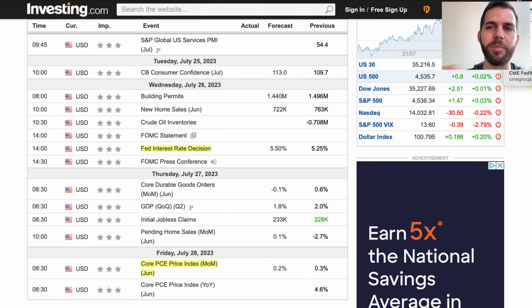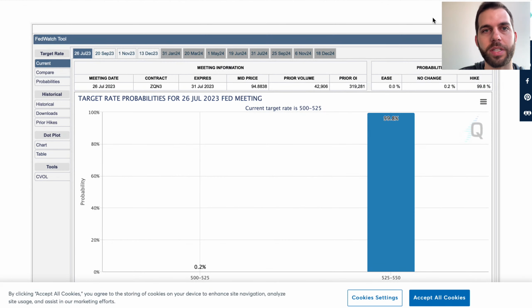So as we head into that Fed meeting, the current expectations, according to the CME Group FedWatch tool, are almost 100% expecting that there will be a 25 basis point increase. Of course, the last meeting there was a temporary pause, so it seems like the expectation is now for 25 basis point increases off and on in between meetings.